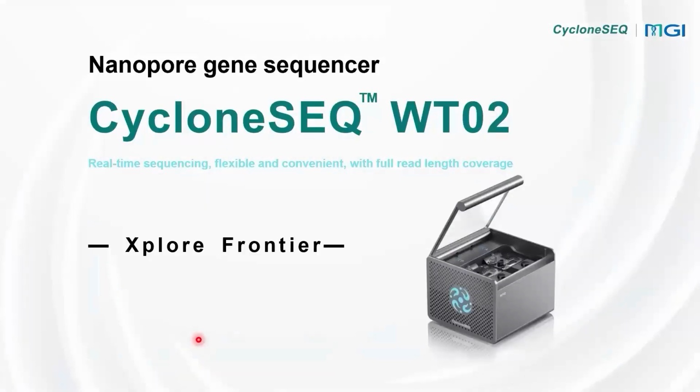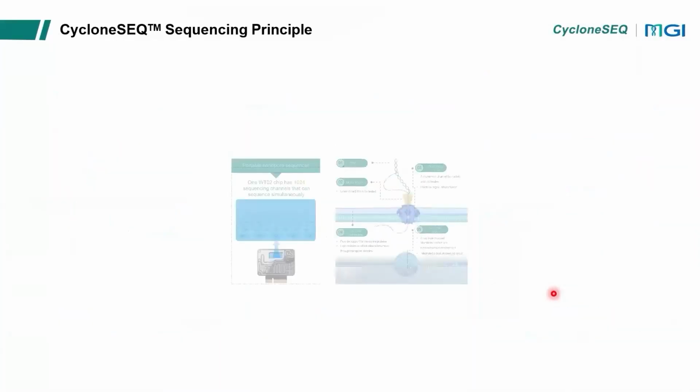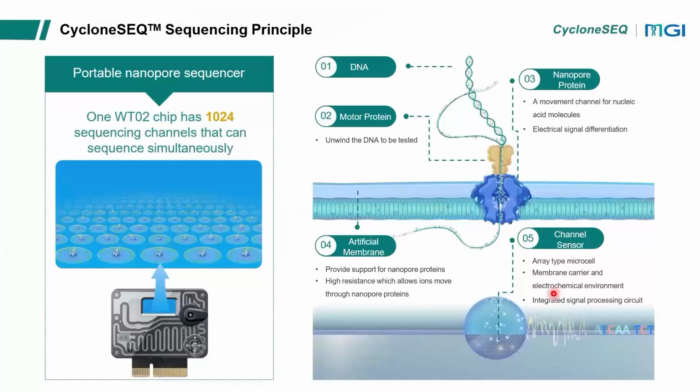The first platform we have designed is the WT02. It can run either 1 or 2 flow cells. I think this principle, my colleague Harald will explain.